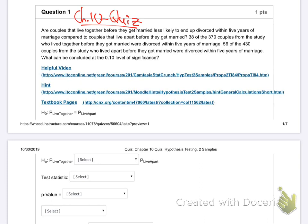Are couples that live together before they get married less likely to end up divorced within 5 years of marriage compared to couples that live apart before they get married? 38 of the 370 couples from the study who lived together before they got married were divorced within 5 years of marriage. 56 of the 430 couples from the study who lived apart before they got married were divorced within 5 years of marriage. What can be concluded at the 0.10 level of significance?